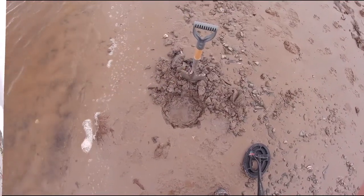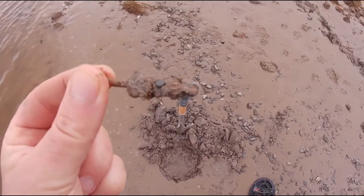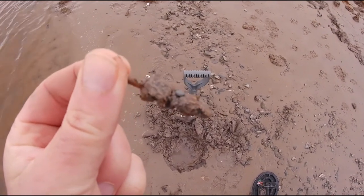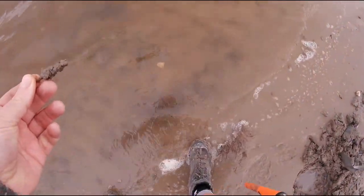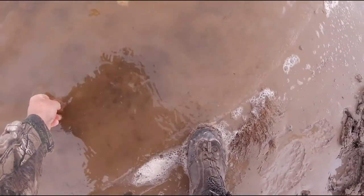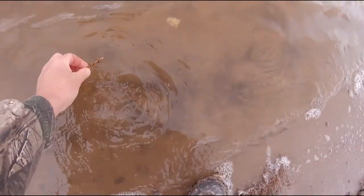Just been digging another pit that I found, and this turned up. I have no idea what it is. It looks like it's got some cogs on, so I'll just give it a clean, see what it looks like. Oh wow!